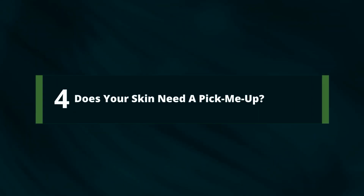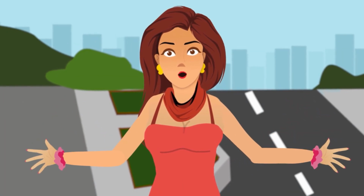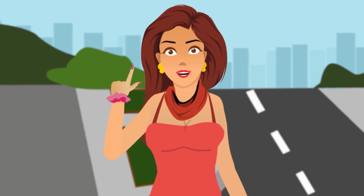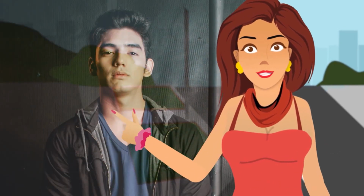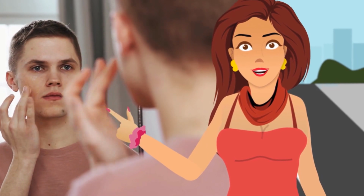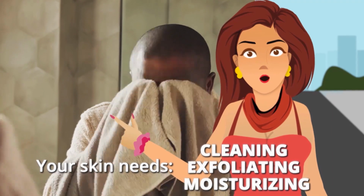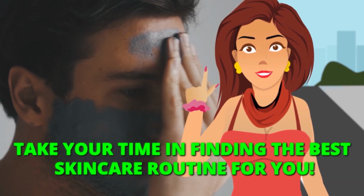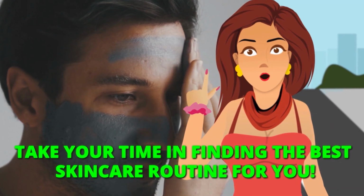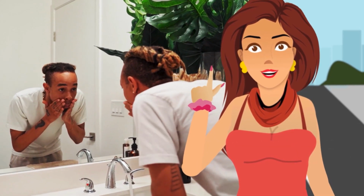Number 4, does your skin need a pick-me-up? Knowing how to make any woman fall in love with you means you do a lot of things behind the scenes. That includes taking care of your skin. Sure, you may have an attractive face that women would kill for, but if you don't have a skincare regimen, you might waste a perfectly beautiful face. If you want to know how to look more attractive, you should know that your skin needs cleaning, exfoliating, and moisturizing to look its best at all times. Take your time in finding the best skincare routine that works for your skin type and see the difference it makes when you test the law of attraction on the women you want.